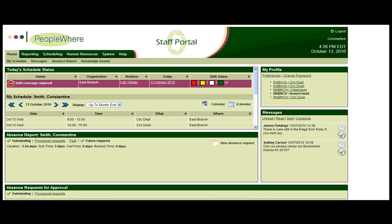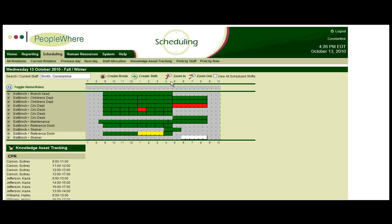Perhaps someone has called in sick to reception and it's been recorded in the system and has, as a result, impacted our schedule. The problem is that a mandatory position is not being filled. I can see that this is a desk position that is missing coverage over the lunch hour. I know it's a mandatory position for 2 reasons. The background color is darker, and also when it's unfilled, the shift shows up red.